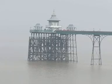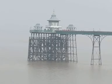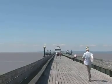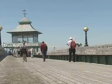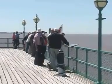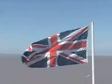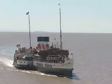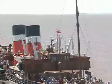To do so, our journey will start from Clevedon's iconic Victorian award-winning pier. There we board the paddle steamer Waverley. Others have already gathered, eagerly anticipating a 2-hour cruise around the two islands. What a magnificent sight! The ship has already picked up passengers in Penarth.